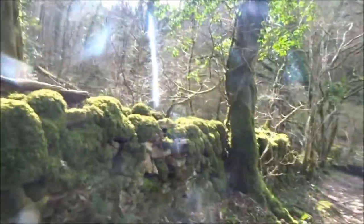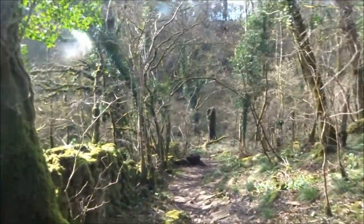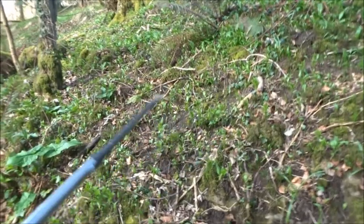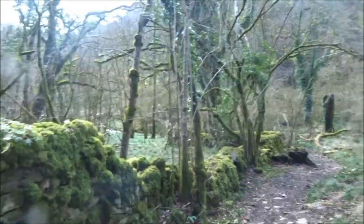I can hear water, so the stream must be quite full. This place will be transformed in the end of April, May. And all these plants that are coming up with wild garlic and bluebells. It's just going to be an amazing colour scene here. Amazing.